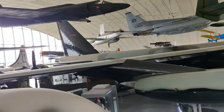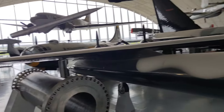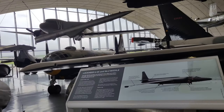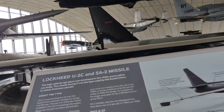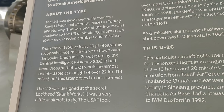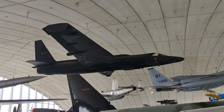A B-52's wingspan takes up the whole building. Gives you an idea of the size of the hangar here. What have we got here? Lockheed U-2C. It's casually hanging off the ceiling up there, look.